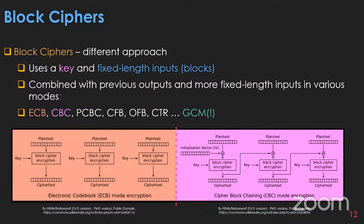If you've ever looked at certificate configurations or TLS configurations, you've probably seen these acronyms like CBC, CFB, CTR, hopefully GCM. That's probably one of the best ones, right? Because GCM actually has built-in integrity. You hopefully have never seen ECB in your configurations.